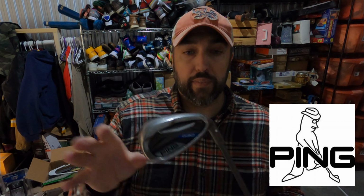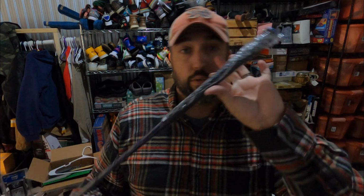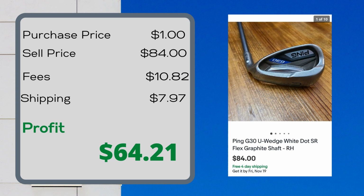So this is a Ping U wedge, which stands for utility. The loft angle is somewhere between 49 and 52 degrees. It depends on which set it's from. This is from the G30 series. It's a white dot, senior flex. The grip is bad on it, and it still sold for $84. I paid $1 for it from a thrift store. Be on the lookout for this Ping stuff. It can sell for some really good money.